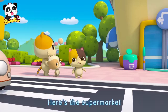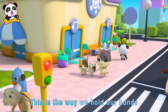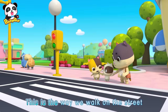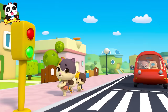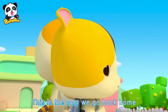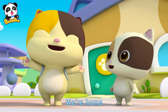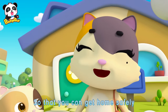Yeah, here's the supermarket. This is the way we hold our hands. Be careful as you go home. This is the way we cross the street. Never run. This is the way we walk on the street. Be safe as you go home. Always be careful on the street, kids, so that you can get home safely.